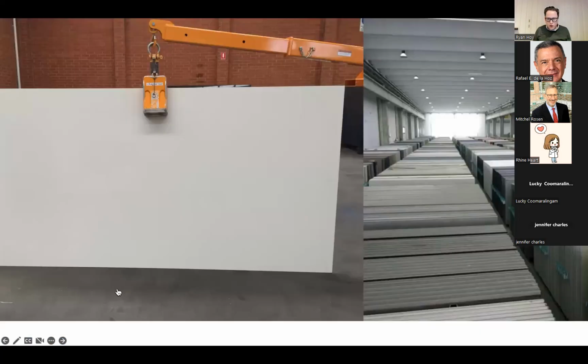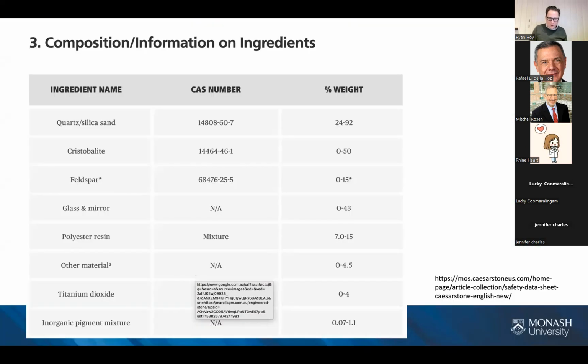So just to go through again some of these processes. So this is the slab. I have a question. Why is cristobalite separated out? Yeah, sure. I know, thanks, Raphael. I know it's a bit of an odd one, that one.